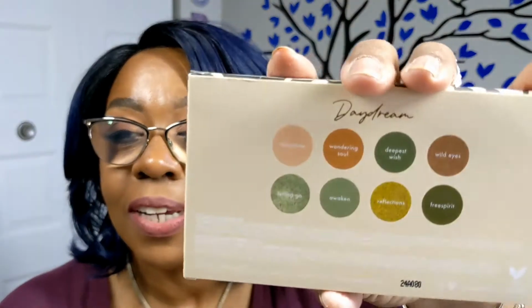I know you really want to see what the shades look like. Well, let me show you this part right here. And then we're gonna go ahead and pop it open and see these shades. I believe it says the expiration date on this one is 18 months, and it is 0.22 ounces. It does have a mirror, and these are gorgeous.